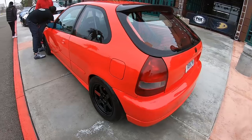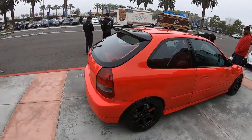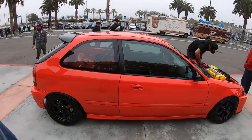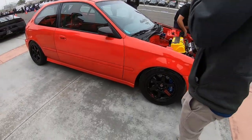This is beautiful. Like we said, we're always gonna go where the Hondas are at. I asked them a couple times if they wanted an interview. I don't think they're up for it, but that's fine. Still love their car. Sorry, man.